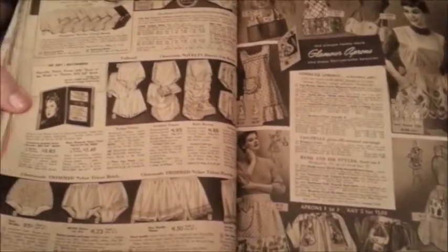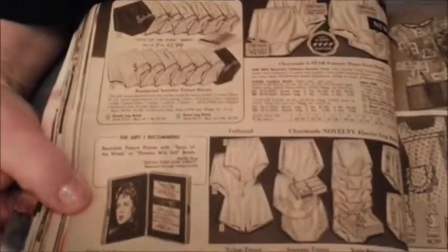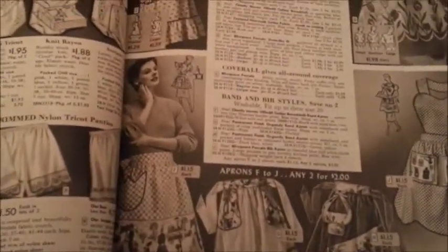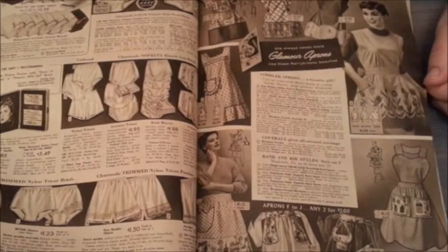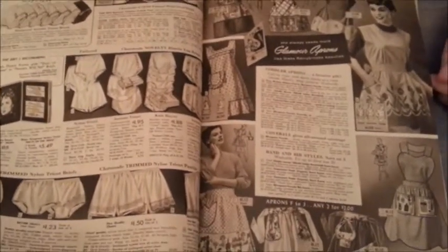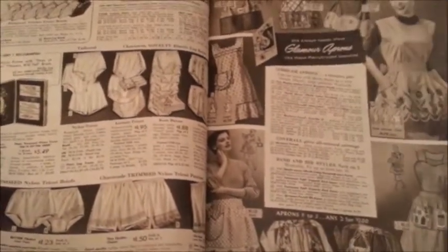I know women hate it. These days, women hate these, what they call granny underwear. But you know what? Those are pretty comfortable. Nothing up your crack, so to say, on these. And then some beautiful aprons. Look at that. What's so neat is a lot of people are remaking these aprons, and they're doing some fantastic job of redoing them. But that's just the print. I wish this is in color, but they're gorgeous.